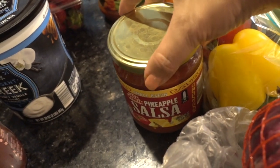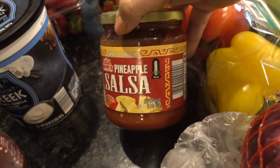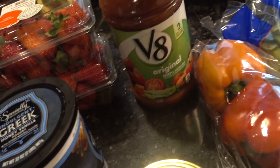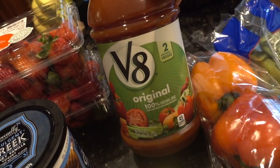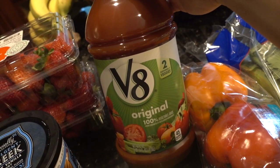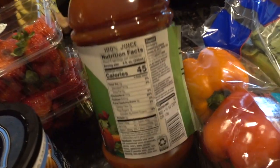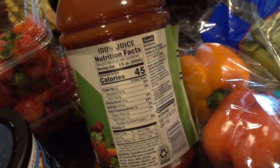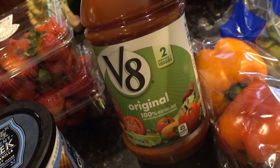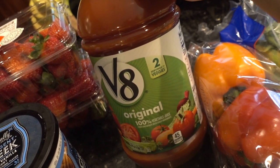We'll be having a Mexican night, so I bought this pineapple salsa to eat with chips. And it's been a while since I've had V8, but for some reason I am craving tomato juice. I know this has a ton of sodium, and they did have the low sodium at Aldi, but seriously, I never buy this. I think I last bought this a few years ago.